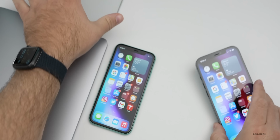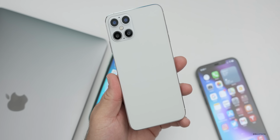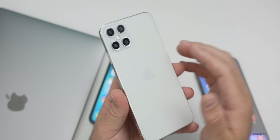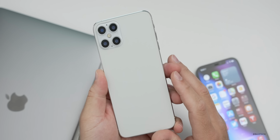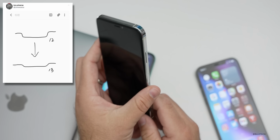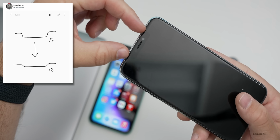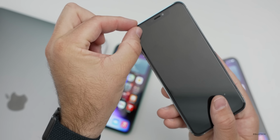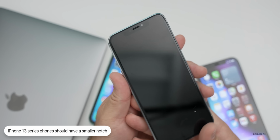Now, as far as iPhone 13, there's some news about that as well. This is not a real iPhone 13. This was an iPhone 12 prototype unit that's functioning, running Android. I've shown it before. And according to Ice Universe on Twitter, it may have a smaller notch next year. And I don't mean smaller notch this way, I mean this way. So from top to bottom, it could be less prominent showing up on the display.